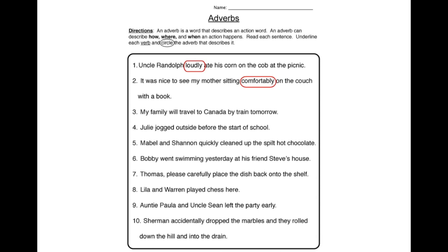My family will travel to Canada by train tomorrow. So let's take a look at this one. My family will travel. There's no word ending in ly near will. That is our verb. Will travel. Well, travel's also a verb. To Canada by train tomorrow. Remember how, where, and when. In this case, it would be when. We are describing when we will travel to Canada. Let's go on to the next one.